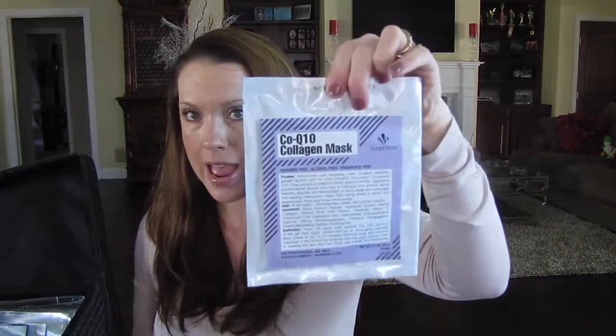But these are so good for your skin. Your skin just soaks it up, and it's amazing. And it's beneficial for your skin, especially someone my age who needs that anti-aging stuff. And they've got everything from plant derived masks, fruit derived, CoQ10 collagen mask, you know, just all of them.